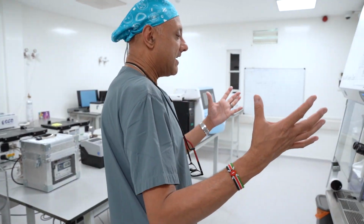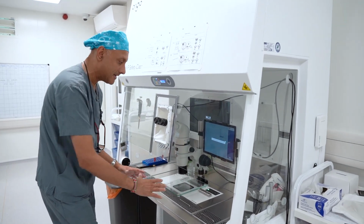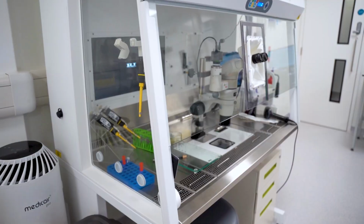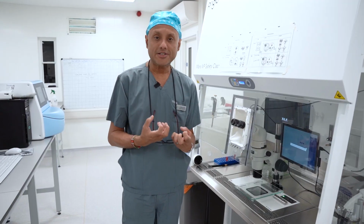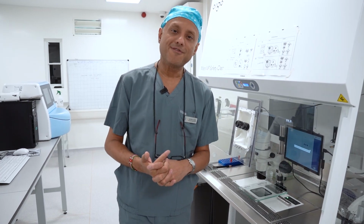We then have these Class 2 air cabinets, and the embryologist would be working in these cabinets looking down the microscope. Again, the idea being that the air within these cabinets is continuously filtered, cleaned and renewed, and is giving what we call a grade A air environment, so that the embryos are constantly having purified air to develop and grow. Apart from all the other technologies that we have, we also have a very strong level of technology for keeping the identity of your eggs and embryos very specific.